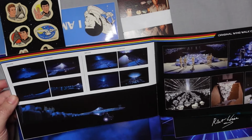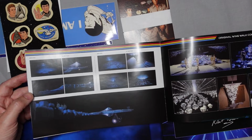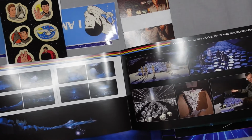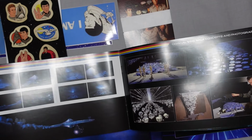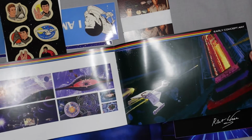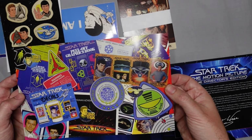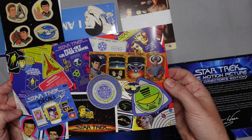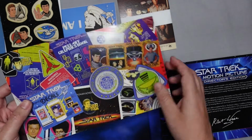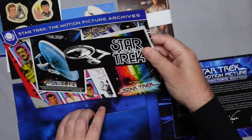Oh, and here we go. There's some comparisons between the original version and the 4K editions, so you can see how they've improved that. And some concept art there as well. This is really nice. Some early concept art. So there you go. There's a lot of the old things that were available back in the day for Star Trek the Motion Picture. The child in me remembers some of that. Oh dear.